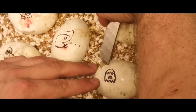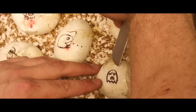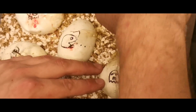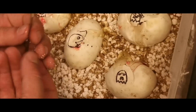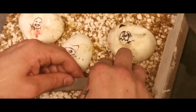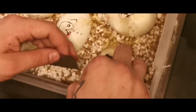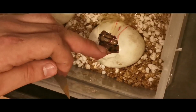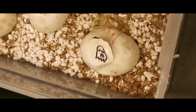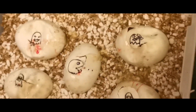Let's cut him open. There we go. Actually not hitting any veins in this one. That's... oh, there it is. To be expected. And we'll get the other side here. Give that a little boop, boop, boop. Okay, we got another leopard spider by the looks of it, but we'll see tomorrow. We'll check in on these guys and get a better look at them.